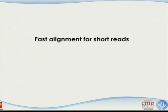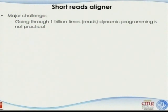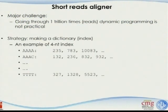So there's fast alignment for short reads, okay? For the short read aligners, there are some major challenges. The first major challenge is that going through 1 trillion reads using dynamic programming is not practical. One of the strategies to do this is to make a dictionary, or in computer science terms, an index. Okay, so you have your reference genome already there, right? From ACGT to whatever, it is 3 billion letters.